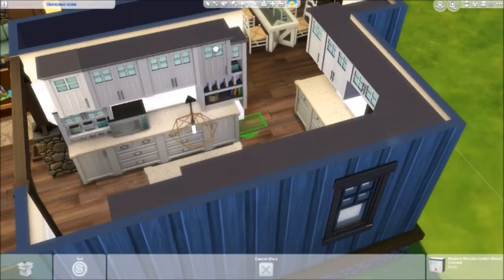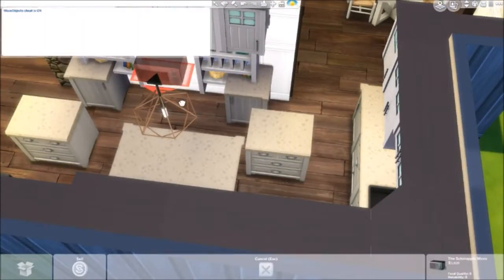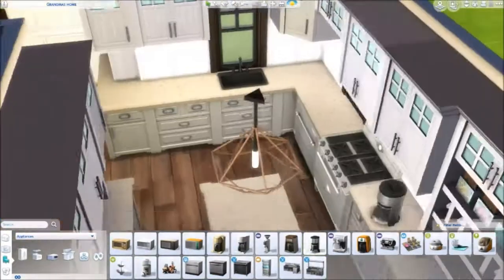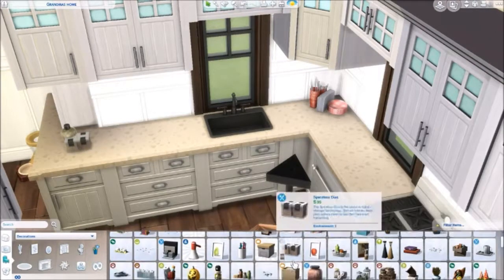Because when we get to the basement, you'll see that the decorations are a lot different. The style of the basement is a lot different than the rest of the house, because it looks like it was just recently remodeled.